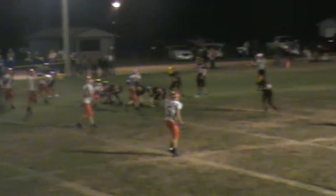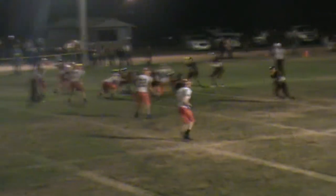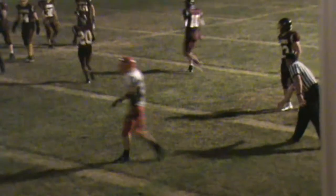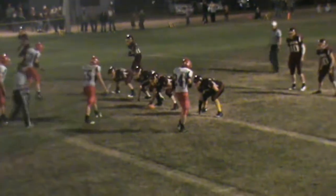First and 10. Bixler's under center. He's got power eye. He runs around the left side. There's that pitch. It's been so potent. And Chaplin gets the pitch and takes it down to the 41 as he picks up 8 yards. He's turning up the yards. Second and 2 from the 41. 11 and a half minutes left. We've got 11 and a half remaining in the game.